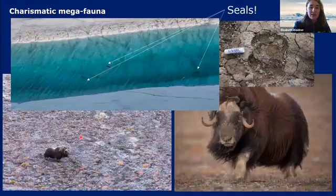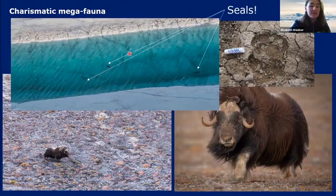And then they also saw some bison from the helicopters, bison tracks, and even seals. These are seals swimming on top of Ryder Glacier in the Glacier Meltwater River, which was just crazy.